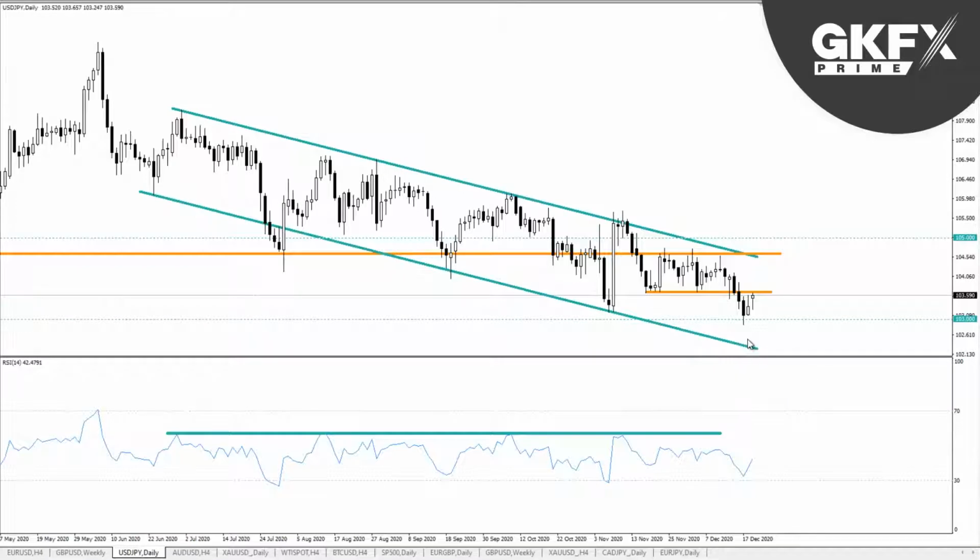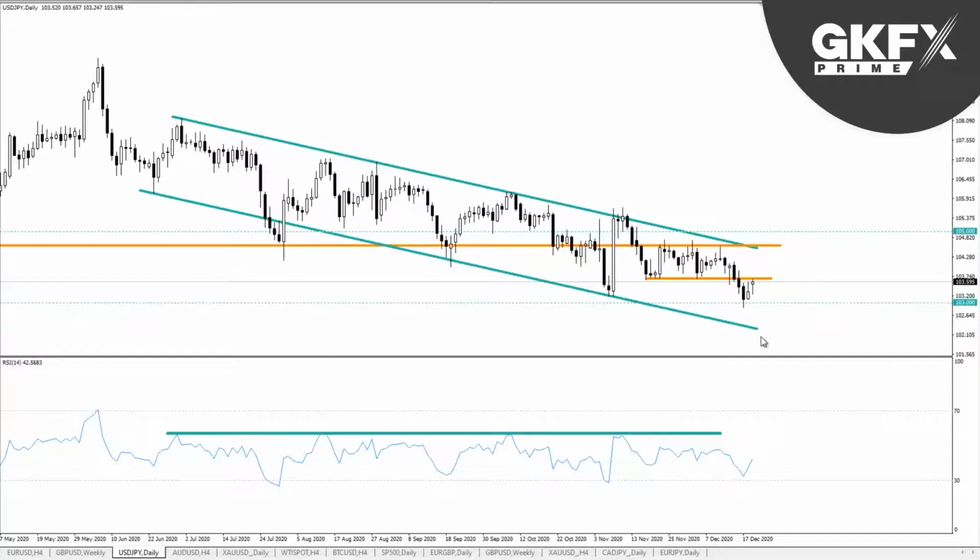If we're maintaining within this declining trend, then we'd expect a move lower down towards probably 102 to hit the lower trend line. But if we start moving back up again and tag this upper trend line without having hit the bottom one, it's a bit of an indication that maybe we're setting up for a break above the declining trend line. But for now, still in this very steady downtrend for the dollar. So for now we're still looking for sell opportunities.